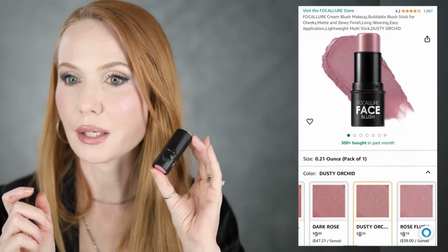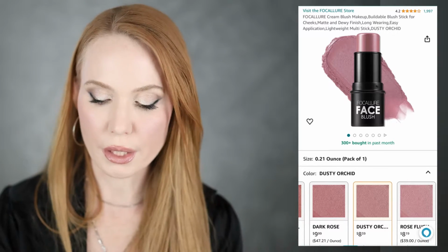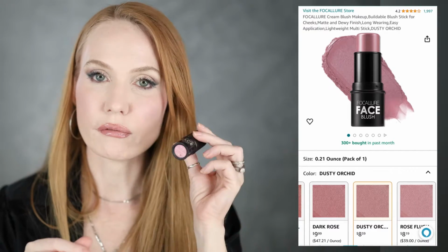Now, I love a good blush stick. They're nice, they're easy. As long as they're not too dry, they're really nice to work with. This is very economical.